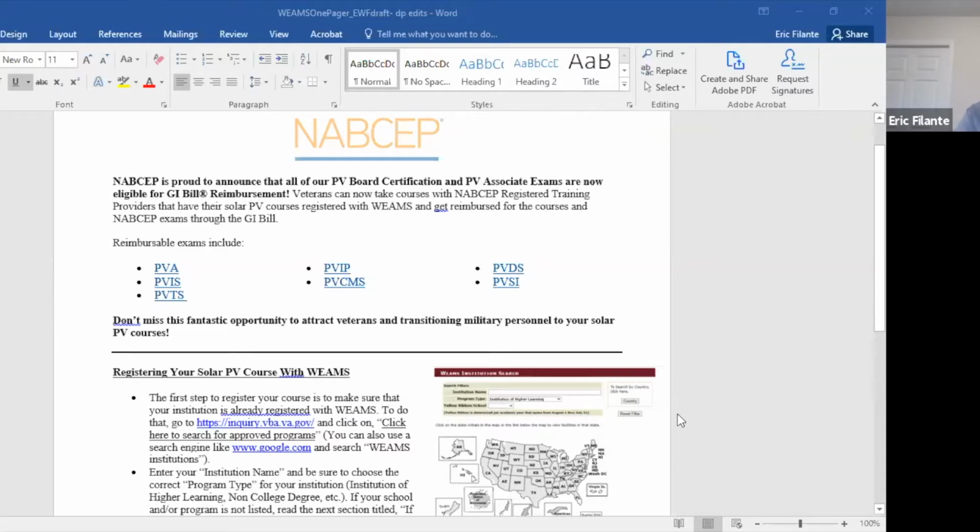So we feel that this initiative is very beneficial to our training providers because it can provide an effective way to engage in outreach to veterans and transitioning military personnel looking to get started with a career in solar. Veterans can access a wide array of training and credentialing services via our training providers that are registered with WEAMS at a cost that is reimbursed to them using their GI Bill benefits. And obviously the field of solar in general can benefit from having an increasingly diverse workforce made up of a larger share of veterans.